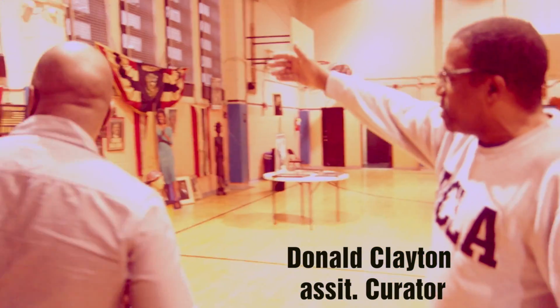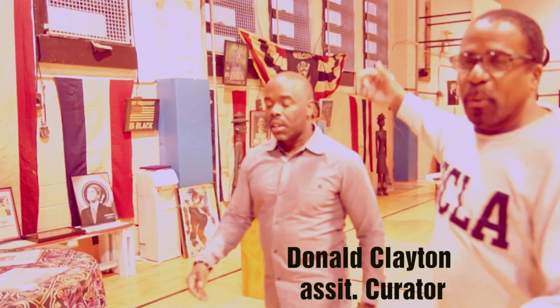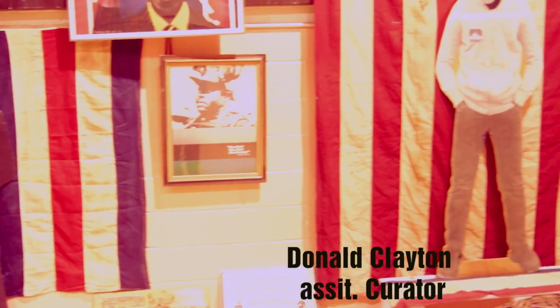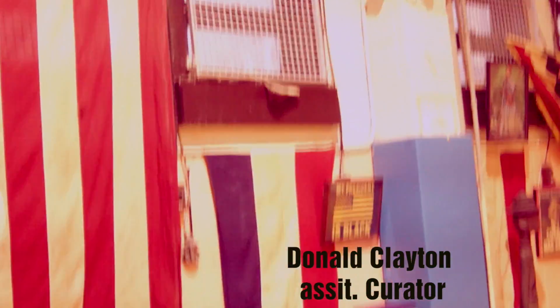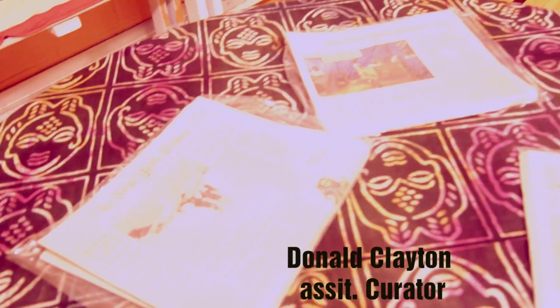Just quickly, this exhibit here is the Barack Obama exhibit. The idea behind this exhibit is to document and celebrate the first African American president in the United States, and the supplemental documents and such.